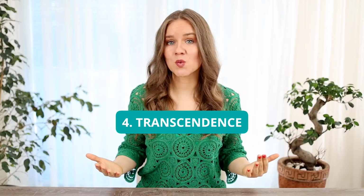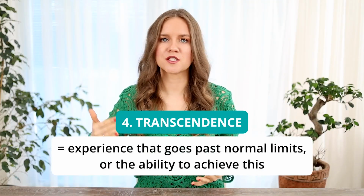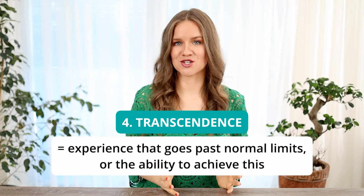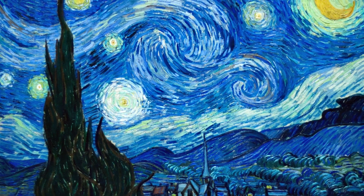This is a fancy word that means going beyond ordinary limits or surpassing expectations. Picture a breathtaking painting or a mesmerizing piece of music that takes you to another world. That's the kind of transcendence we're talking about, where something becomes so extraordinary that it surpasses everything else. Remember the movie Transcendence with Johnny Depp?